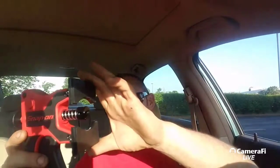I'll do a quick little wrap up here, guys. Yesterday was Snap-on Wednesday, and I got the dent puller. Can't wait to try this thing out this weekend. I'm going to do a review video for you guys on that.